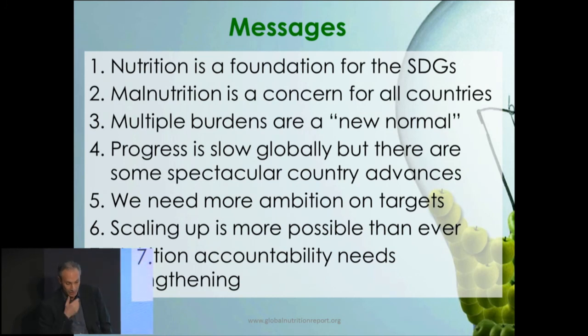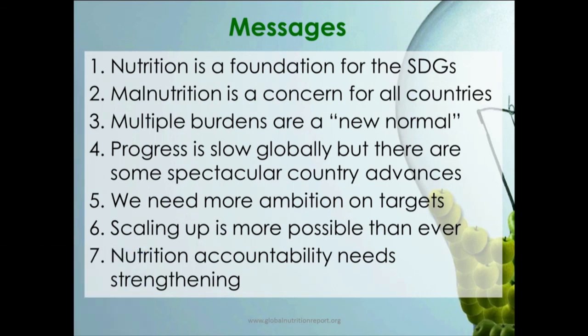Here are the 7 key messages. First, and this is what I'm going to cycle through, nutrition is a foundation for the Sustainable Development Goals. Having nutrition in the MDGs, we had the underweight indicator in MDG 1, and our colleagues in the development agencies and in the national governments told us it was helpful to have it in there because it gave them an excuse when they had to go and argue for nutrition spending with their bosses and their higher ups. It gave them an excuse to say, look, it's in there, we need to do this. And we want to amplify that in the next SDGs.